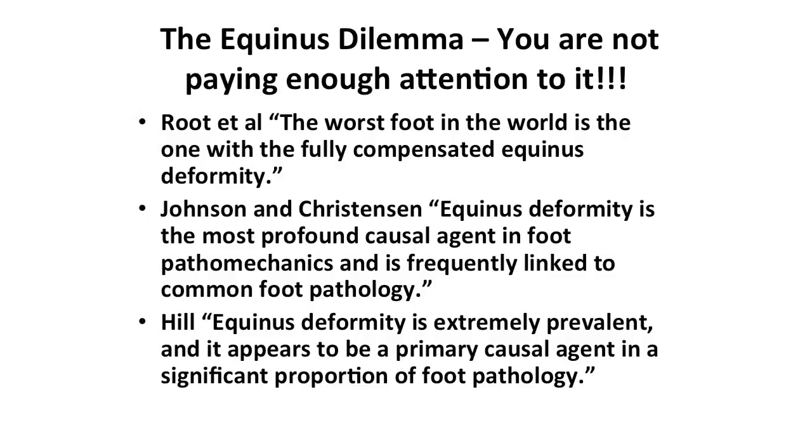So Equinus is extremely common. It's related to a lot of the things that we treat, and in order to fully understand it, we have to come back to biomechanics. Biomechanics can be quite challenging, but the way this lecture is broken down hopefully will make it easier for you to appreciate the biomechanics of Equinus and therefore understand the importance of treating it.